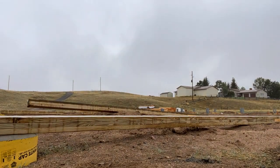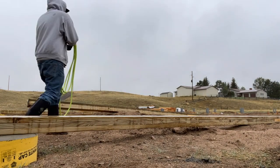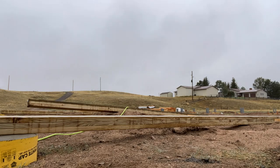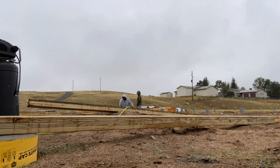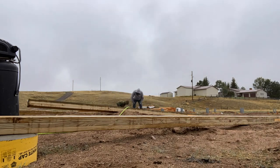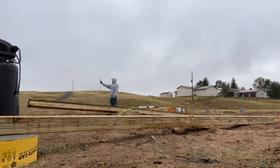Our lumber package was officially delivered on September 7th. That is just 10 days before the year anniversary of when we started this entire adventure, which is just so bananas to me. But since then, we have faced rain, nearly snow, and a lot of sunshine and heat putting up everything.